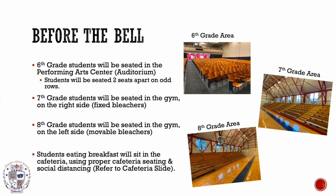All seating in the gym and auditorium have been marked to ensure social distancing. Students will be required to sit on those marked locations. Students eating breakfast will sit in the cafeteria using proper cafeteria seating and social distancing.